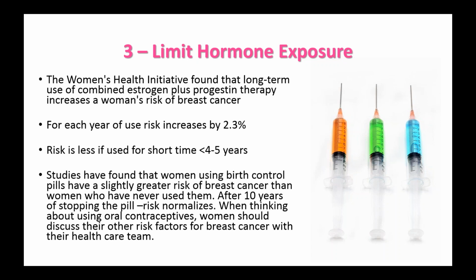Birth control pills have a slight increased risk of breast cancer, but after using them for 10 years, the risk normalizes, and it can actually decrease risk of benign breast disease, which comes into play as well. So a good conversation to have with your OB-GYN for more information.